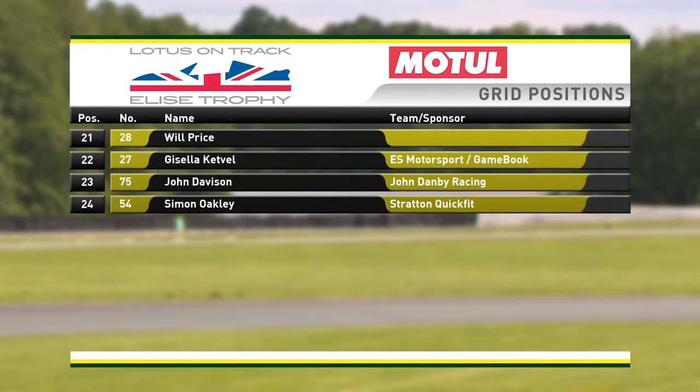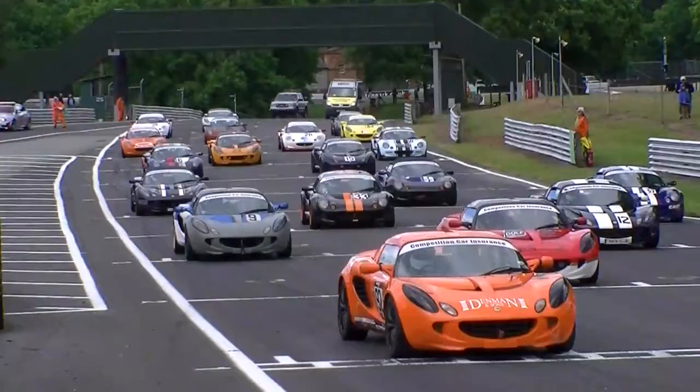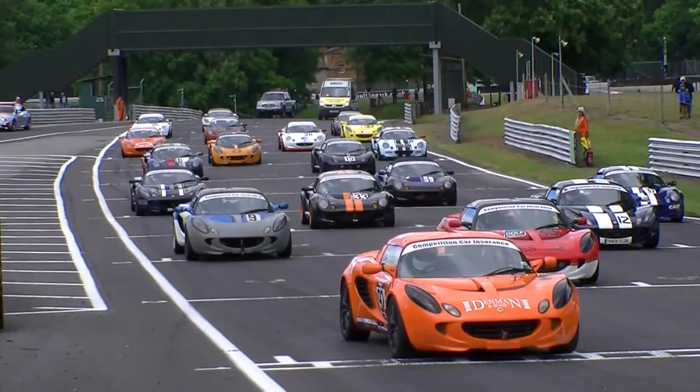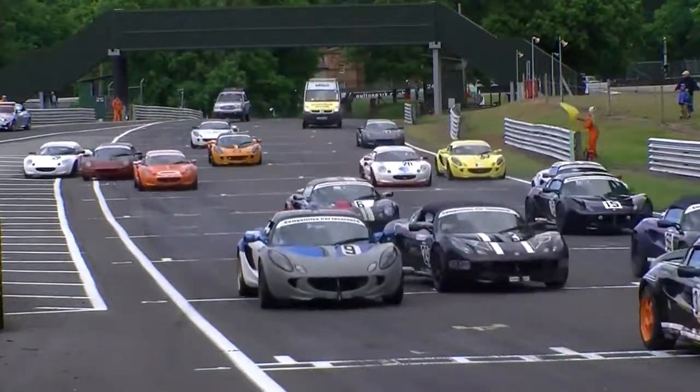24 of them in all, Simon Oakley completing the field, and a very competitive race around the high-speed turns of Oulton Park awaits as they line up on the grid. Away we go. It's a good start from Craig Denman, a terrible start from Jose Palazon.